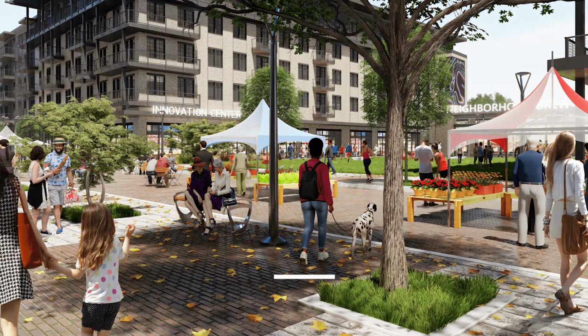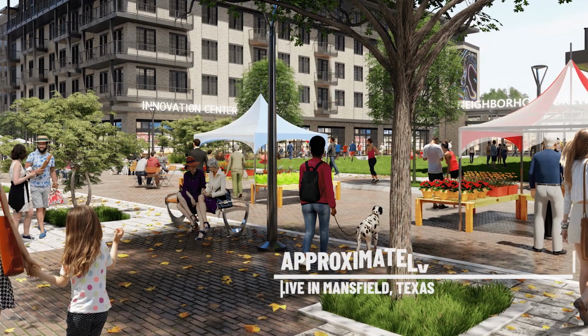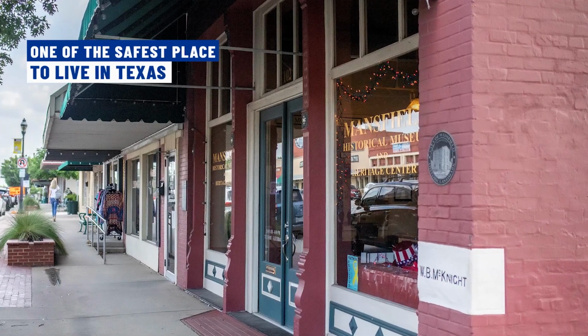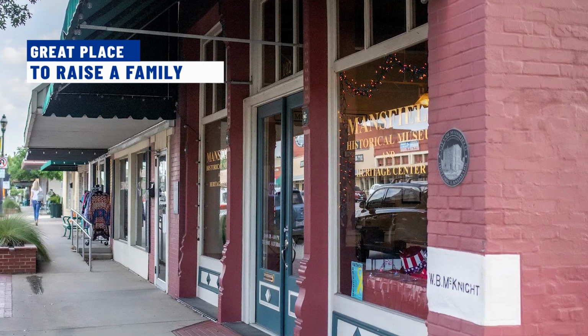Now that you have an idea of what homes you can purchase and have built over there in South Pointe, it could be very customizable. You can name your place, your space, and create it. It'd be a great place for you to call home. The city of Mansfield has a wonderful reputation and is recognized as being one of the safest places to live in Texas, as well as a great place to raise your family. Now let's talk about what to do in and around the city of Mansfield.